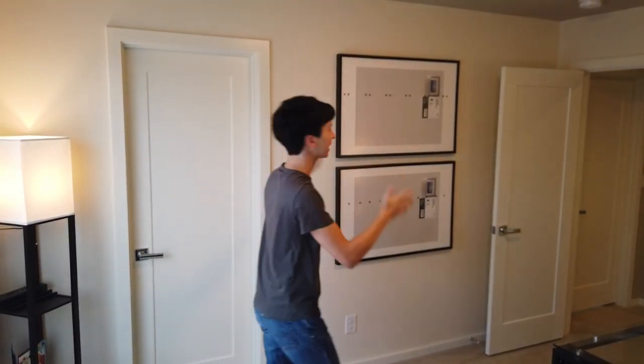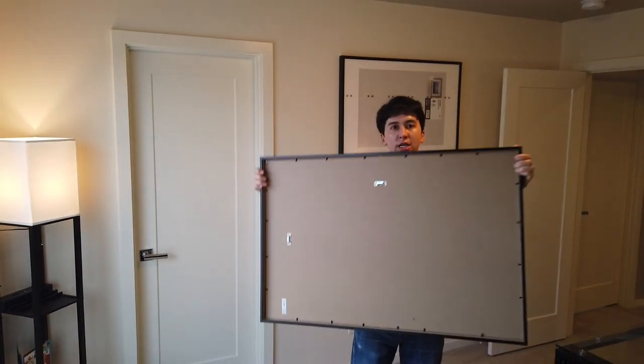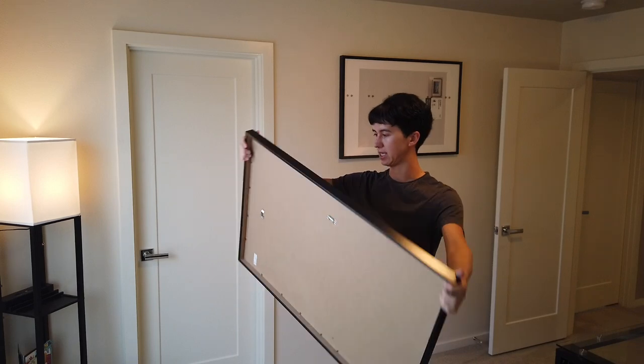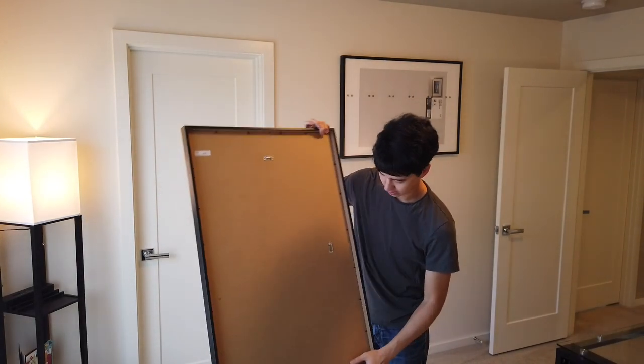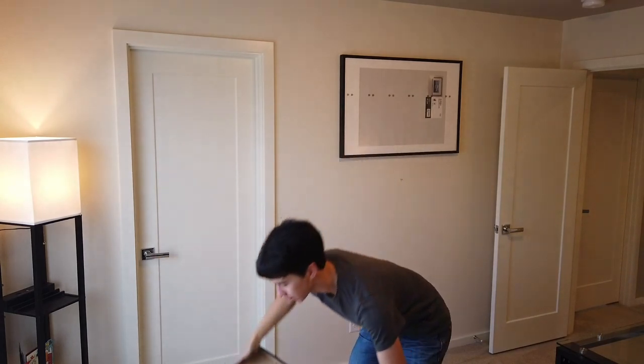So I think one of the first things I have to do is figure out what the actual paper situation looks like on these things. Because this is a big frame, and what actually does it look like? So let's open this up and see what we got.